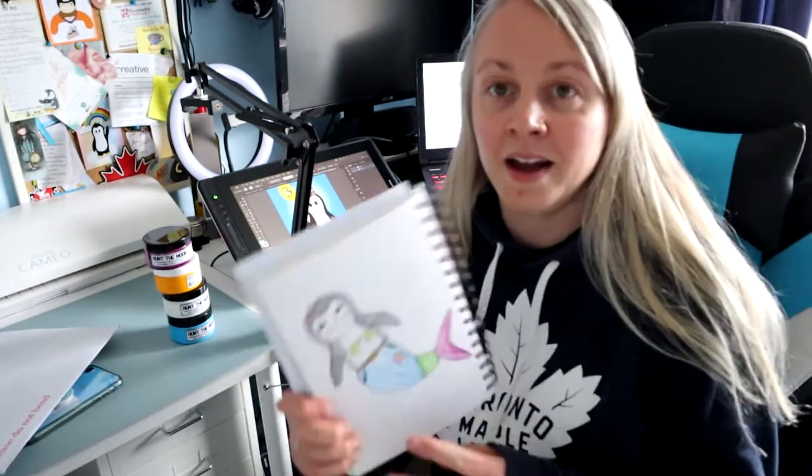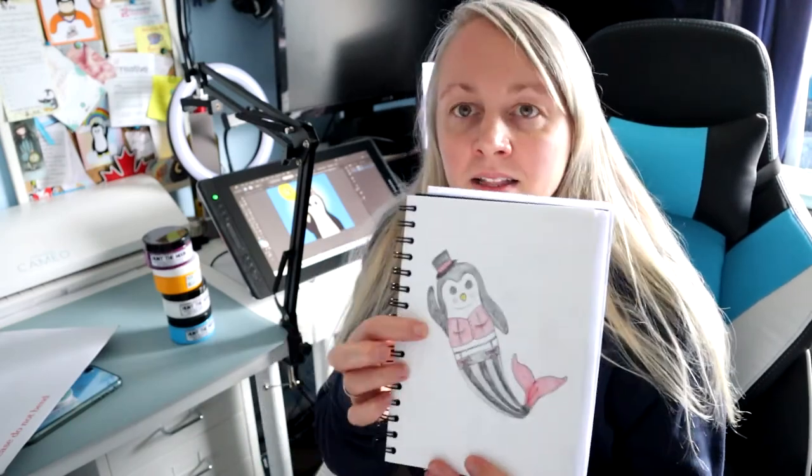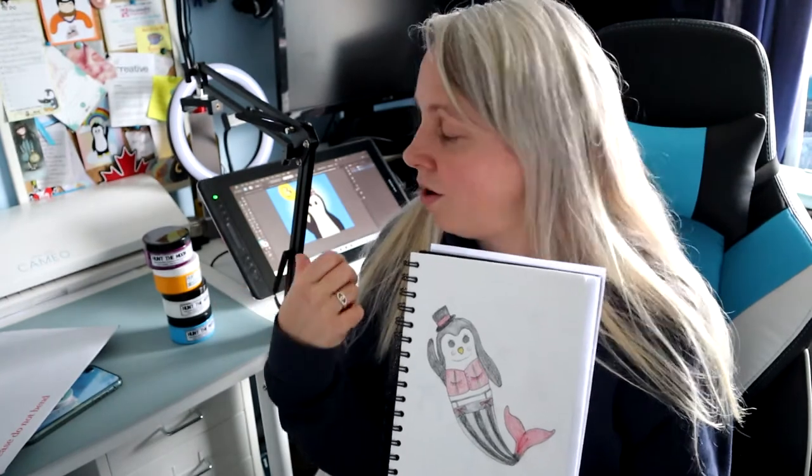So I've now drawn this one up digitally, which you can sort of see in the background, but I'll put a picture up on here for you so you can see what it looks like. So my 80s penguin is done. And I started outlining the little burlesque one on the drawing tablet, but I haven't finished that.